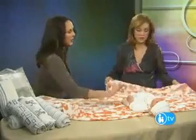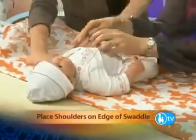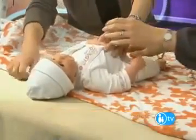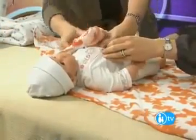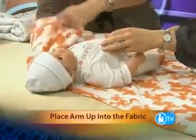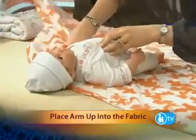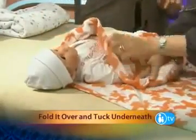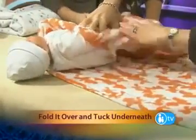So what you would do is start exactly the same way in terms of the position of the baby. Okay. But rather than pulling their hand down and pulling the swaddle across, you take their arm and you put it up into the fabric. So they can still have an arm up. Exactly. And then fold it over and again tuck it securely underneath them. Okay.